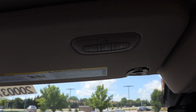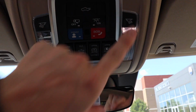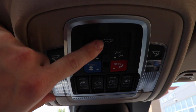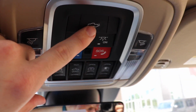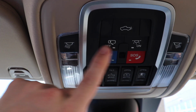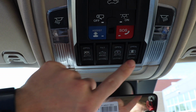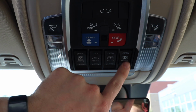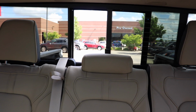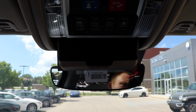3-door universal garage remote up top on the driver's side vanity. Right here we have all of the buttons for the LED dome map lighting. This button right here will actually lower the tailgate, which I'll push. There you go. These are your lighting buttons when the doors are open on the vehicle. Your assist and SOS buttons. Right here on the far right side is the button to open the rear sliding window. And then the other 3 buttons are for the panoramic sunroof. And then lastly, in front of that, we have some glasses storage.